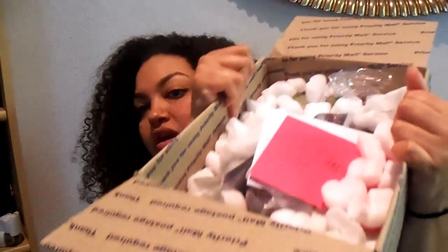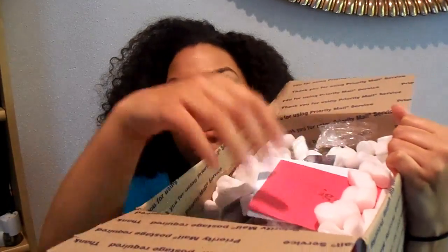So let's open it up. Ooh, it came really nicely packaged. I like the packaging. You can see all of the little packing peanuts, so it's secure, and then it looks like I have a little card here. I kind of forget what I ordered. So let's see. Okay, they include your invoice, which is awesome. And then they also send you a little card and it says big thanks on it. This is really cute.